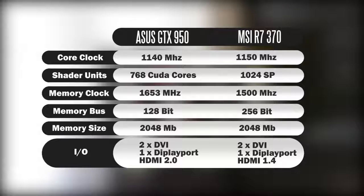In terms of shader units, you have about 768 CUDA cores on our GTX 950 versus about 1024 stream processors on our 370. In terms of the memory performance, the GTX 950 is clocked around 1653 megahertz in terms of its memory clock versus 1500 megahertz on our 370 from the factory. Now, in terms of the bandwidth of our memory bus, it is larger on the MSI. It's about 256-bit versus about 128-bit on the GTX 950. Additionally, in terms of the memory size itself, they're both identical at around 2 gigabytes of GDDR5 memory.